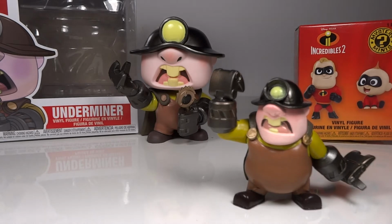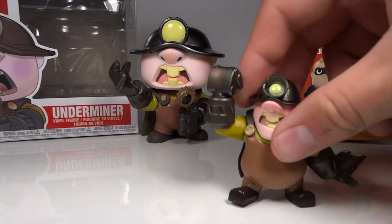But also one thing to notice is the feet difference. He's got square feet on the Mini as compared to the Pop that has rounded ones, which the square isn't a trademark of Mystery Minis or anything, because the other ones don't have square feet. So it's just a style that they chose to go with, which I think fits the Underminer, but it is something to note that it is very different and it's an artistic choice, I would say. But yeah, overall, I really do like this guy.